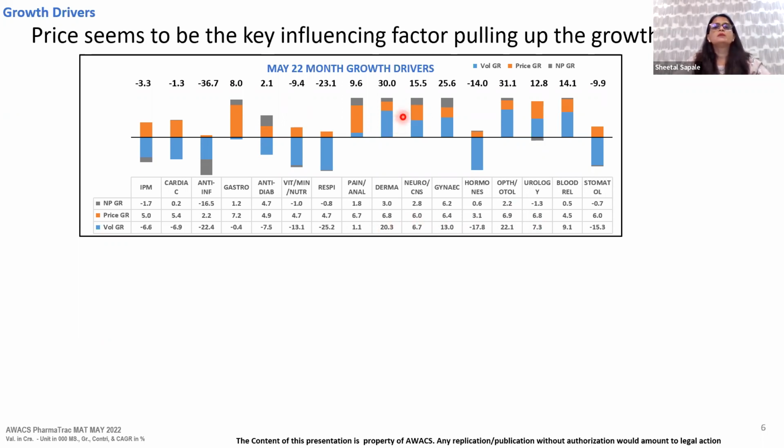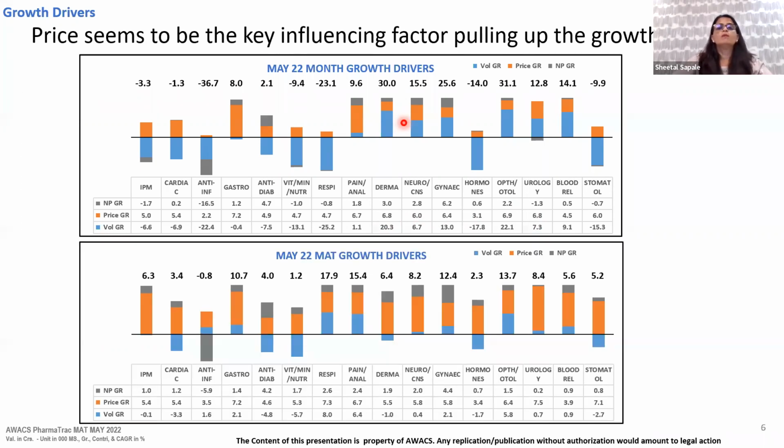And along with the demand, the price hike is also fueling the growth of these therapies. Now, this was only for the month of May. How does the picture look for MAT?